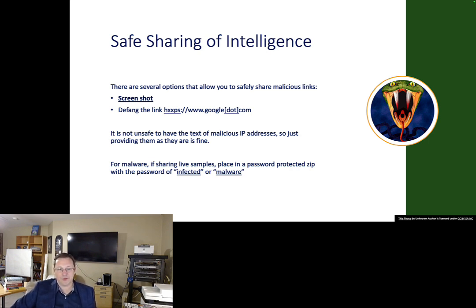The universal standard for sharing malware is always a password protected zip, and the password is always infected or malware. Now, often if you're emailing this to somebody, you're going to have to go tell them, hey, I just sent you something malicious. You're going to have to check your spam gateway because most of us have our systems set up to block password protected zips if they can't be decrypted.